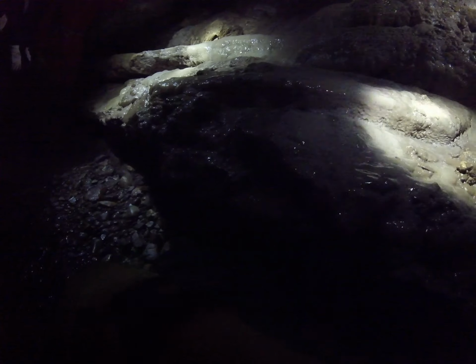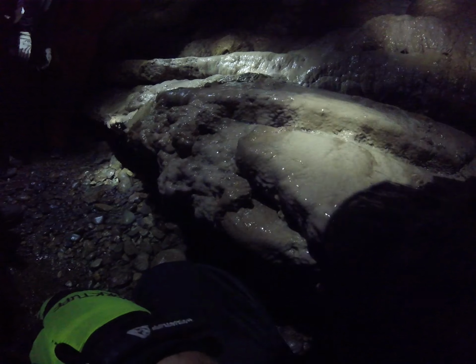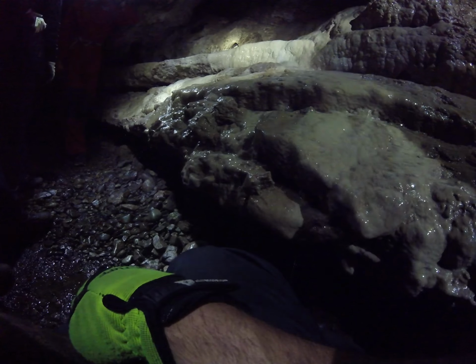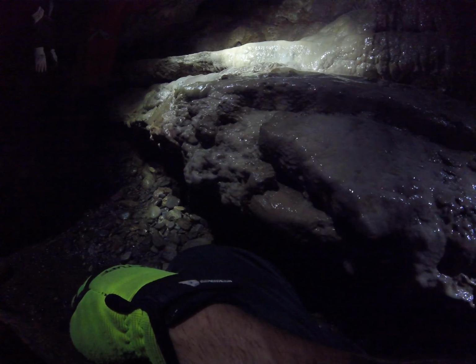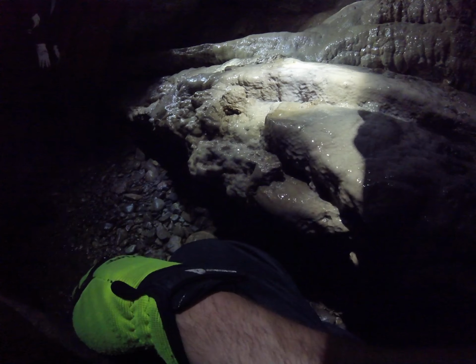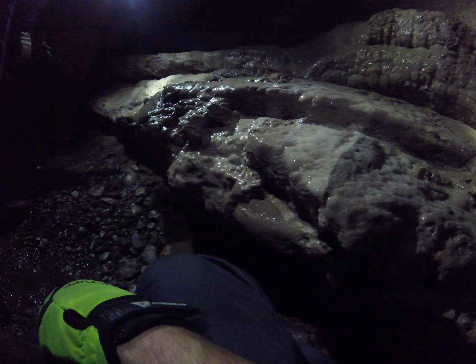Welcome, guys, into the main cave over here. This room, we like to say, is called our mud room. It's called our mud room because everything in front of us may not look like it, but it is all calcite. Really muddy and heavily stained, especially down to the right over there. You can shine your light on it and still see it's a little bit sparkling. So it does tell us that it's still calcite.